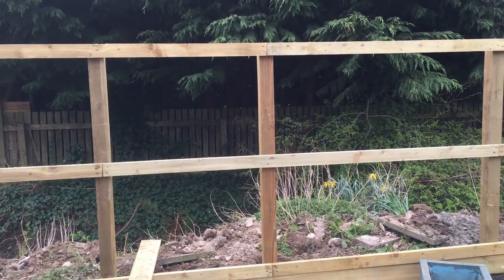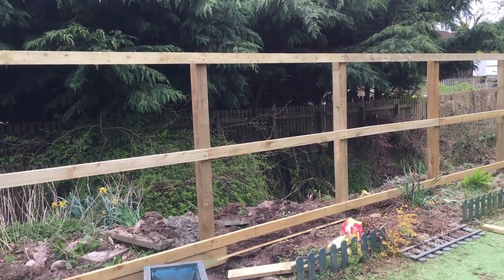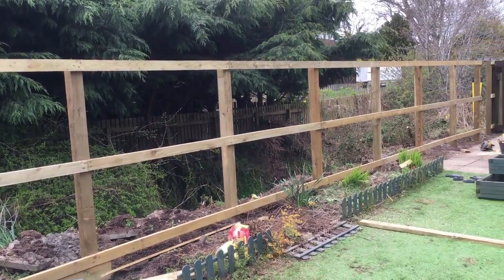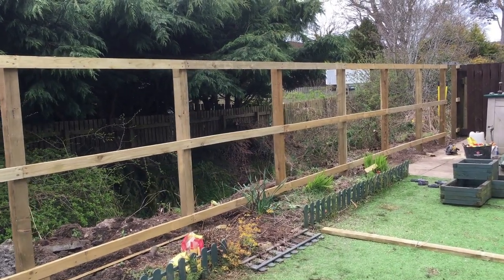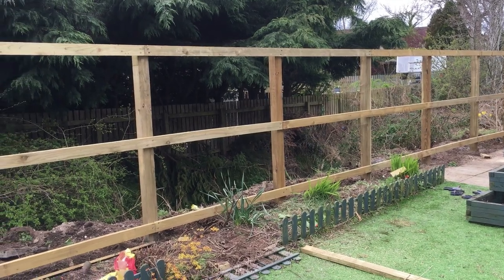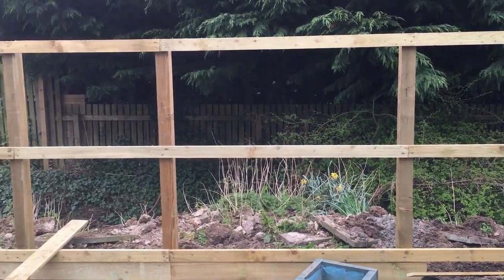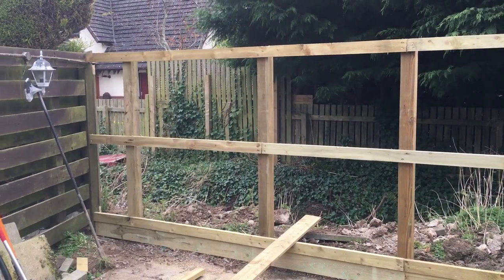You'll see that kickboard down there. I'll explain what that's for later in the video. But all the posts, all the rails are in position. So that gives us a good basis to fit all the slats. So we'll start fitting the slats on this side of the fence to start with, and then the reverse side, as I'll explain later in the video.